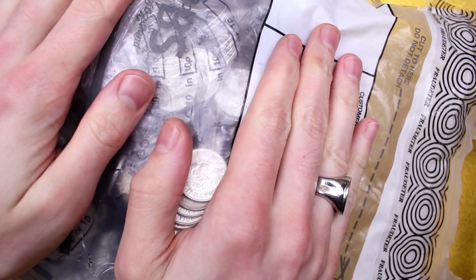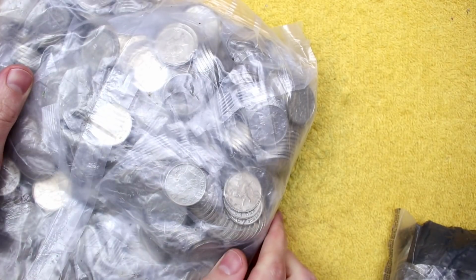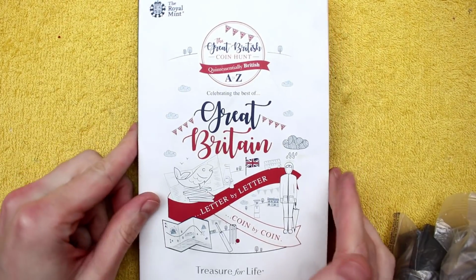Hello and welcome back. Today we've got another £200 worth of 10p's. I've hunted through looking for those alphabet 10p's. It looks like we might have bags and sealed bags, so we get to see what we get more success from. We are though looking for those alphabet letters.